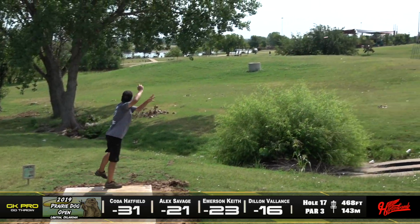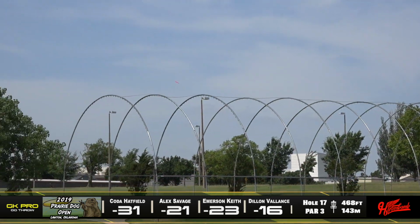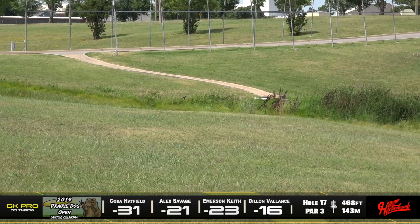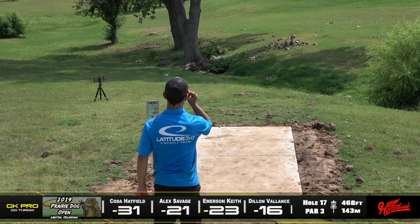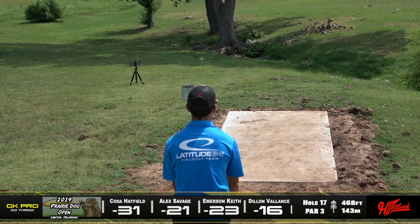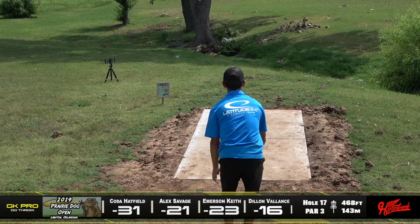Last round we saw Coda just slip straight on the mud. Yeah. And it might have been the worst grip lock I've ever seen in my entire life, and I think he would agree with that. Yeah, it was a Richard moment. It was. I'm sure if you're a disc golf fan, you've seen that video. Everybody for a fact knows.